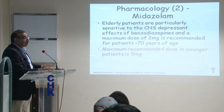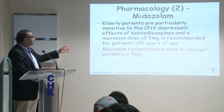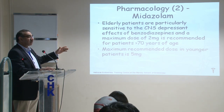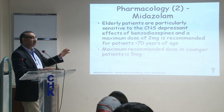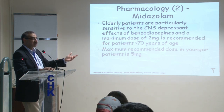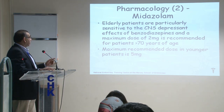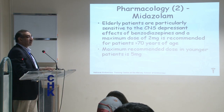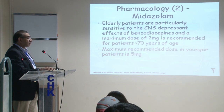Now, the cutoff point for most of our patients is 70 years. So if they're above 70 years of age, maximum dose of midazolam recommended is 2 milligrams. If I give 3 milligrams to a 70-year-old gentleman, then it is an auditable offense, and we have to fill in an adverse incidence form for that. Maximum dose in younger patients is 5 milligrams of midazolam. Similarly, maximum dose of pethidine is 25 milligrams in 70 years old.